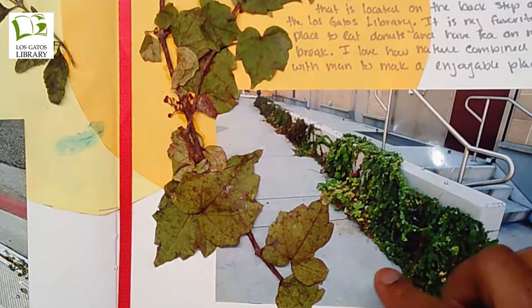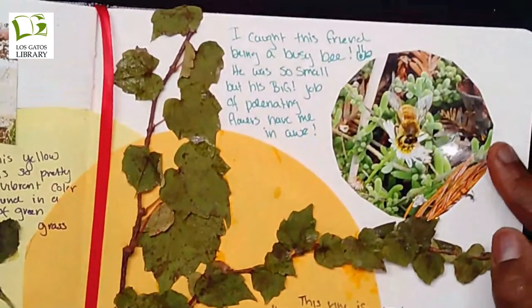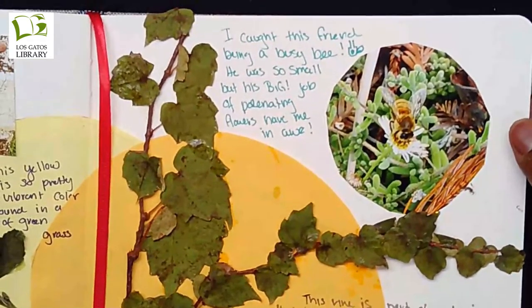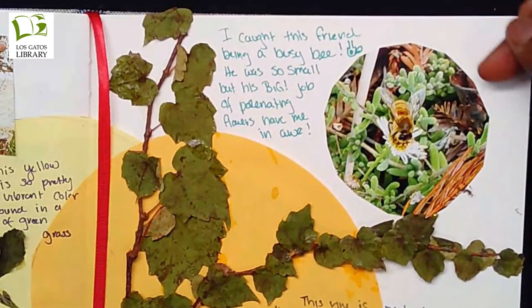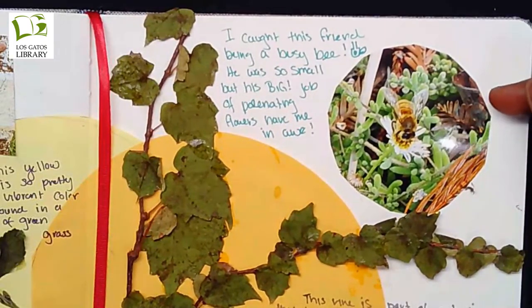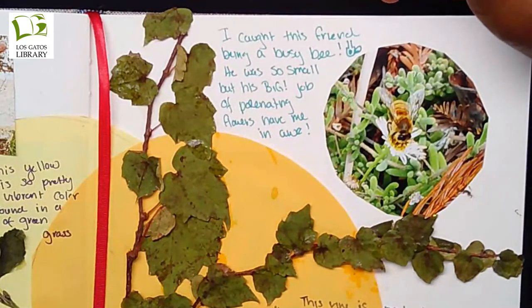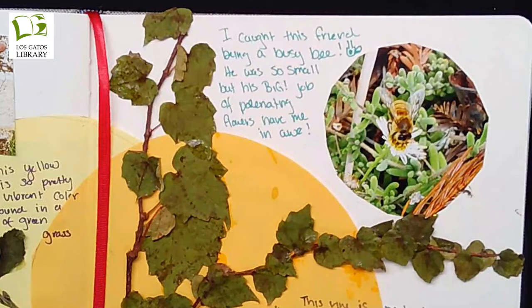As I was making my way, I came across a little green patch. And I spotted this friend right here. I don't know if you can see him. There he is. And he was just being himself, a nice little bee. And so I decided to take a picture of him because I couldn't take him and put him in the journal. And my note says, I caught this friend being a busy bee. He was so small, but his big job of pollinating flowers had me in awe. So I just kind of stood there and watched him work. Reminded me of how I am at the library.